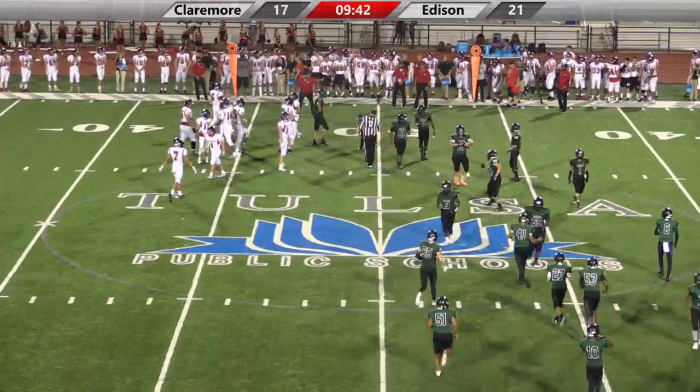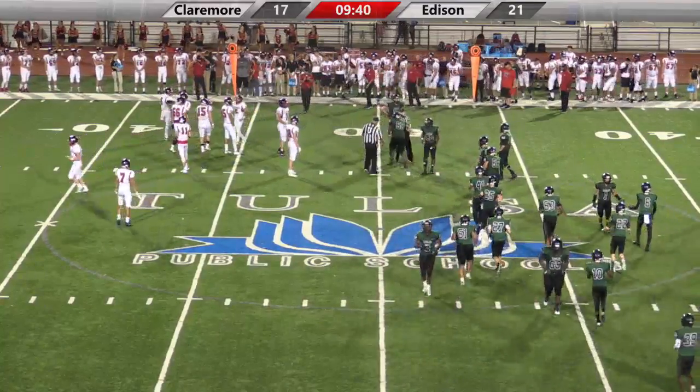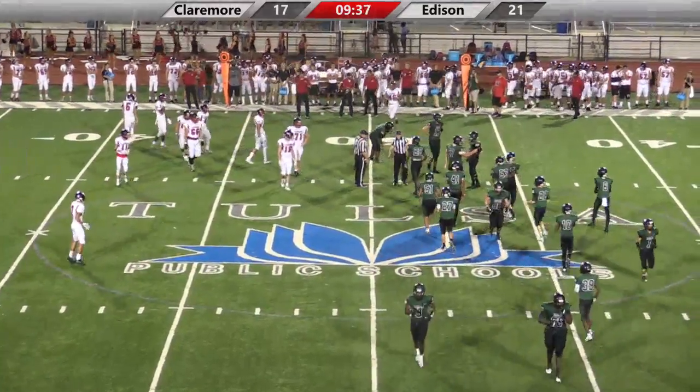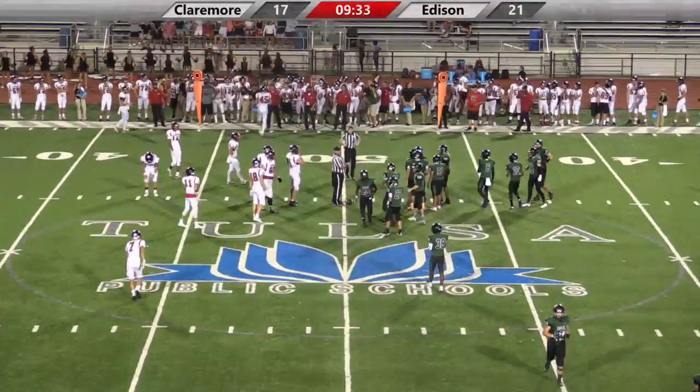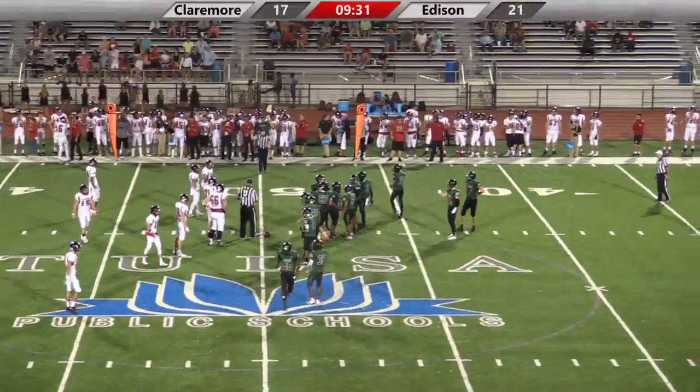Ball held up there by several Zebras. Kind of hard to tell. There's 3 or 4 in on the tackle. Jace Hightower and Quentin Skinner. 4th down and 5. Connor Aaron back for the Zebras to receive the punt.